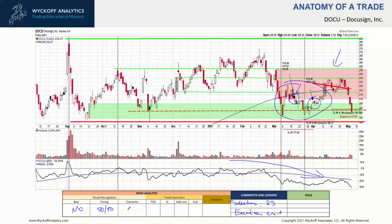So character, probably no, right? I'd say no. Point of entry again, 50-50. Stop loss, yes. Add-ons, well, we did the add-ons. And then exit, yes. So why am I saying exit, yes? Because we exited by the rules. This is where our stop loss was, and that was the exit. So with that, what do we have here? 4 out of 7. So that's 57. Okay, well, what are your final thoughts here?